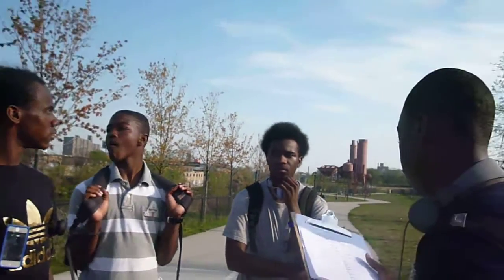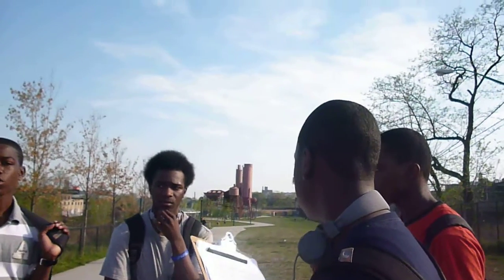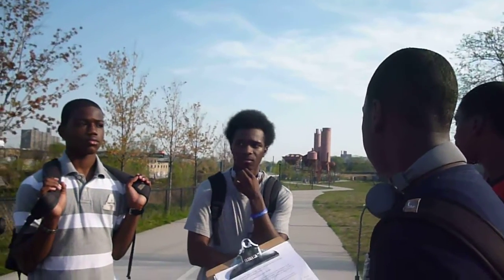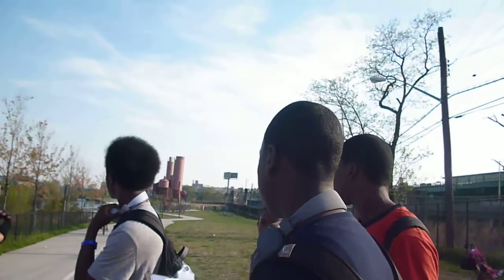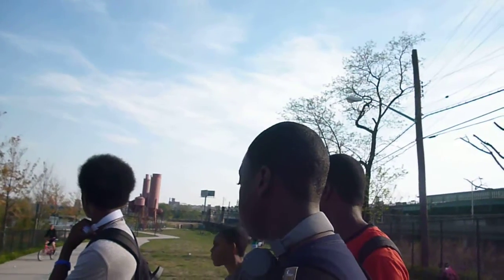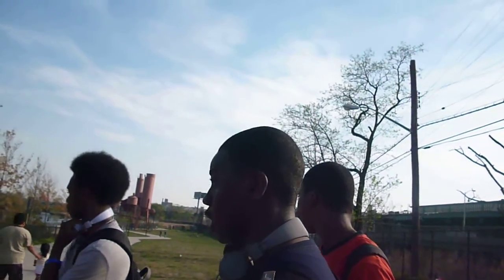So they decided to turn it into a park. And after like years... How much do you park there? Not really. But it's pretty good. So they decided to turn it into a park. First, the Department of Transportation wasn't supporting it. So then they had to rally.